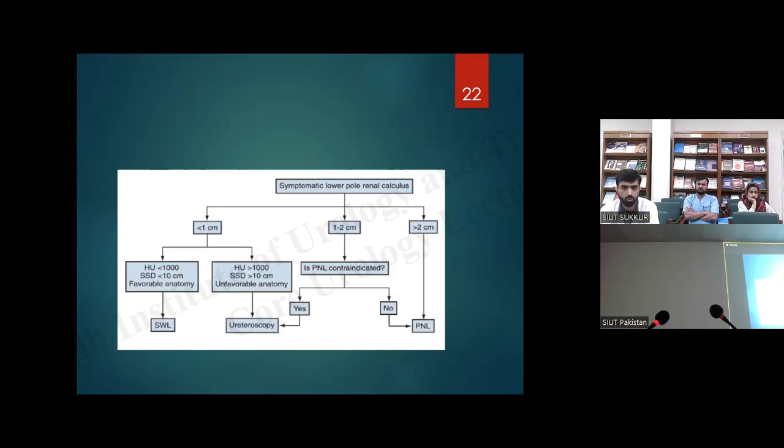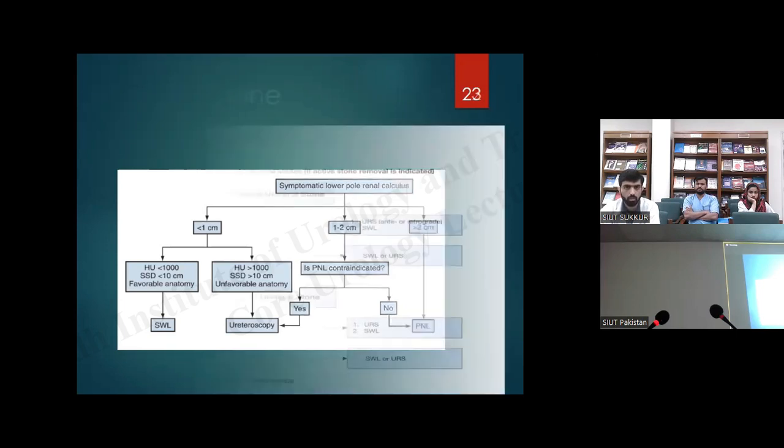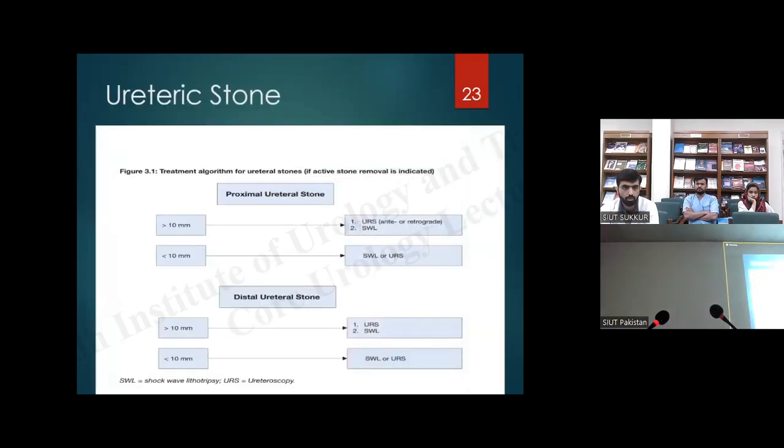If Hounsfield unit is more than 1000, skin to stone distance is more than 10 centimeters, and anatomy is not favorable, then go for URS. Now, lithotripsy for ureteric stone.